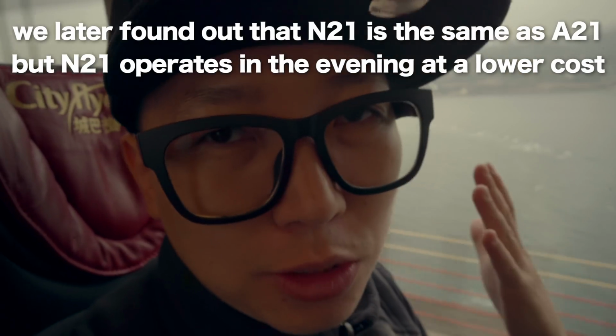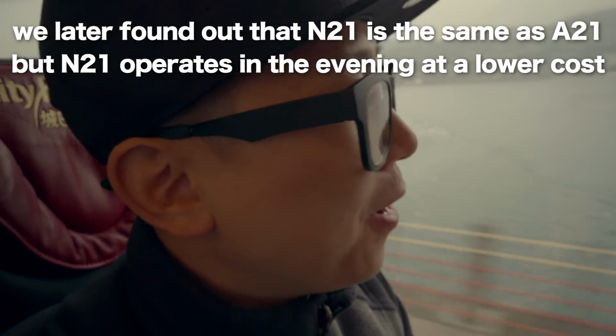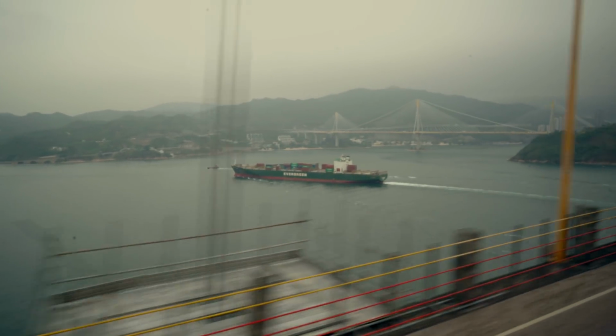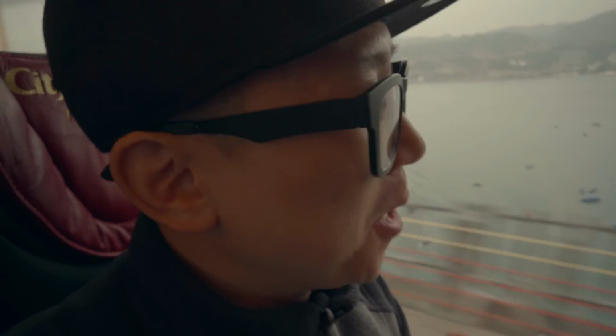But what we did find out is that there is also another bus called N21 instead of A21, which is what we took, and that's 10 Hong Kong dollars cheaper. We were suspecting that we actually took a tourist bus because they just keep talking constantly and introducing us to all the different sites and such.